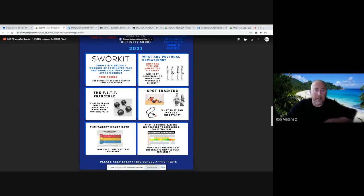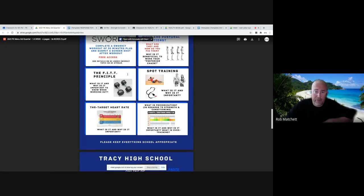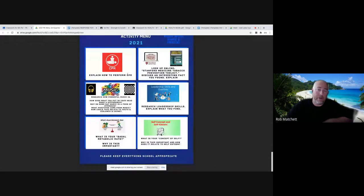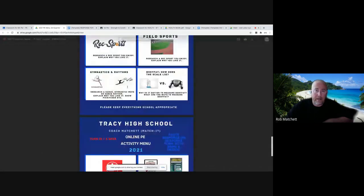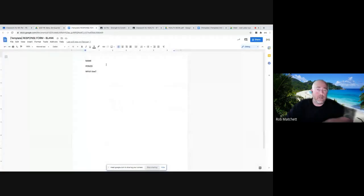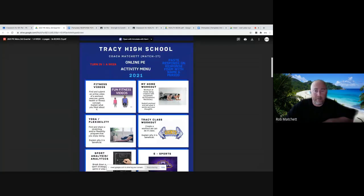So there is instructions on there. I definitely recommend it. We've been using it a lot in class. It's a really good app. And as you can see, there's more options for students to do. So basically, there's 6 pages, 36 options, and students have the option of doing one of those a week. And very simply, all they'll do is name, period, which box they picked, and then they will just answer the prompt in the box. All right, so that's for PE.